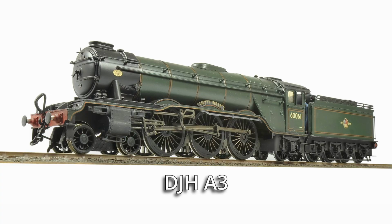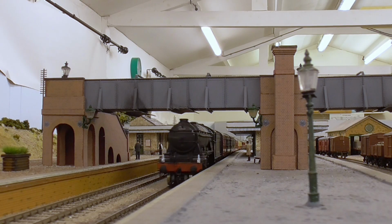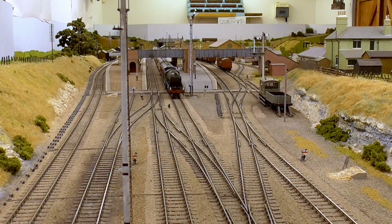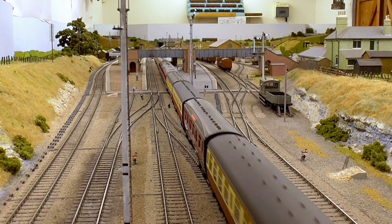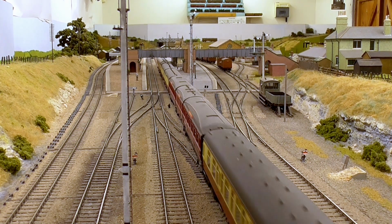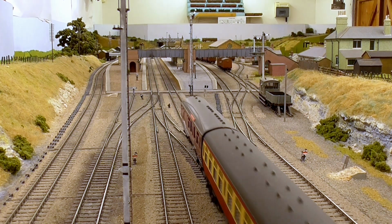A DJH A3. This one has not been seen before. This time painted by Jeff Haynes on an Up Newcastle, another Up Newcastle, again with a triplet set. And once more, a train again, a mix of kit built and modified RTR.